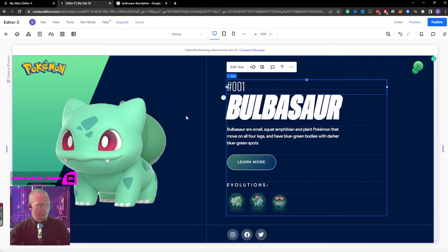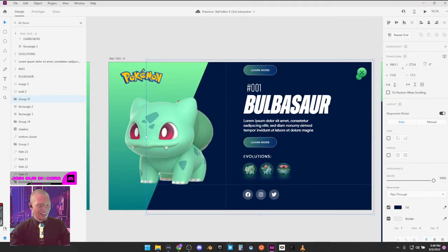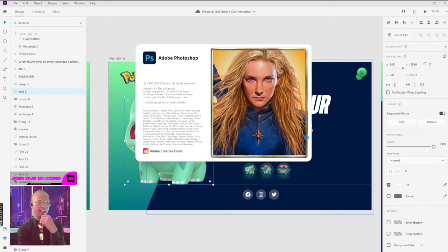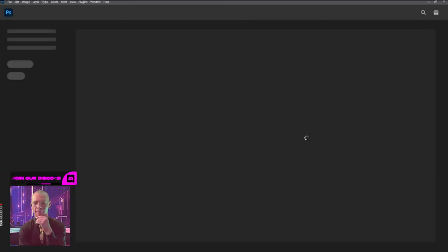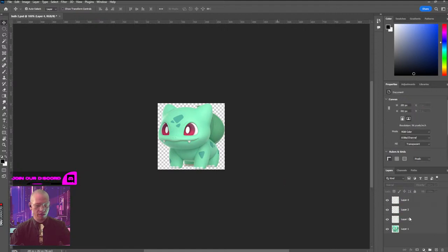Okay, so we have this. Now the question is, how do we, I really want to fix this. He looks not cute. So let me go in here. Let's go and edit in Photoshop. And I'm going to actually clean his edges up a little bit. Again, another reason why I'm pro XD. So I can come in here, I can put just a black background in here so I can see. Oops.